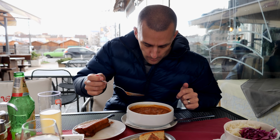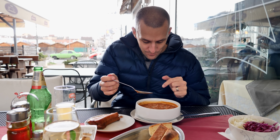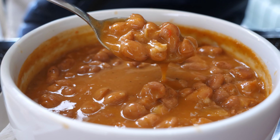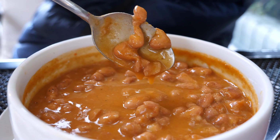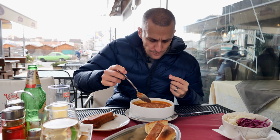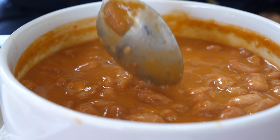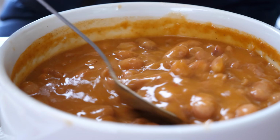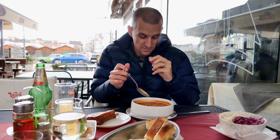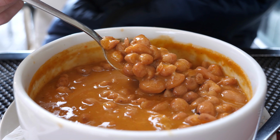Oh my god. Oh, that's full of bacon, the smoked pork in there. It's got such a smoky flavor. Oh, and the beans are really soft. Oh, that's amazing. Just a great combination of flavors. You've got that smokiness, there's definitely, I think, some onions in there, so there's a bit of sweetness. I can get a little tang of garlic. Oh, that stew.